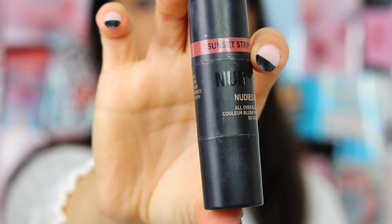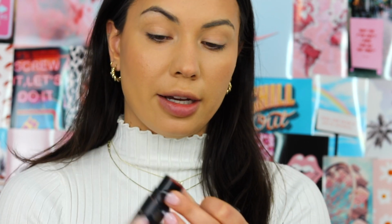But I also really love the Nude Sticks in Sunset Strip. You can tell by the packaging that this product is extremely loved by me. But I think for right now in the fall, it's a little bit too bright for the look that I'm going for. But their products are so versatile and so easy to use. You can use this on your cheek, you can use it on your eyes. Sometimes I even take my finger and I add it to my lip as well.